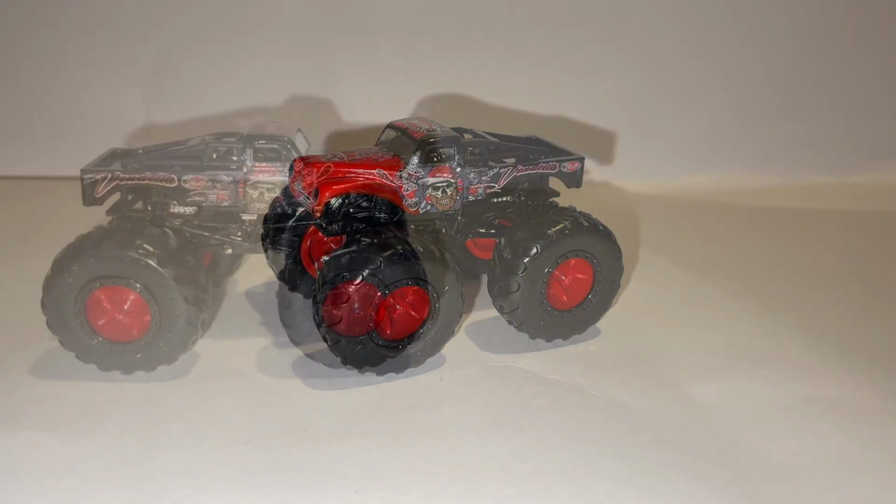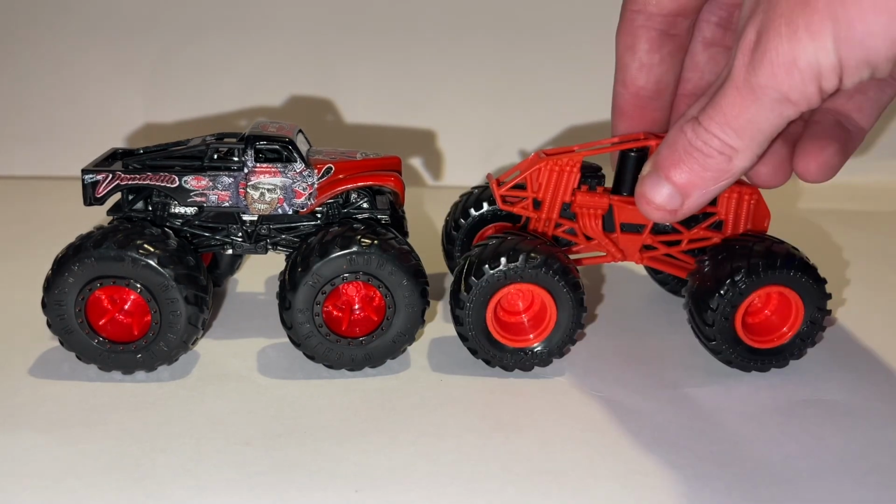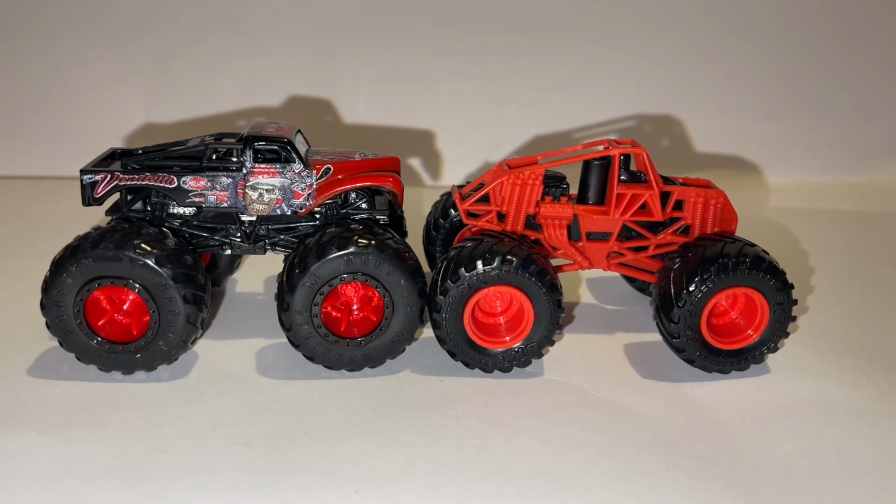I've tried to make Vendetta's chassis look somewhat similar to how it looked on tour, and so I've gone for red rims, a red roll cage, and a black chassis, because I think that will look really cool with that bodywork on there as well. Looking forward to putting that one together, definitely.